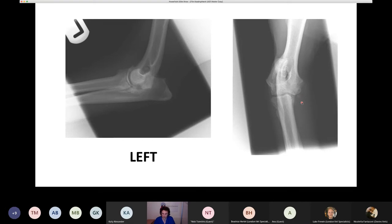And if we wanted to investigate this further, then a CT would be super useful. You can't always be confident about differentiating between a fragment that's originated from the medial coronoid and a large osteophyte, even on CT, but it would certainly be helpful in this case.